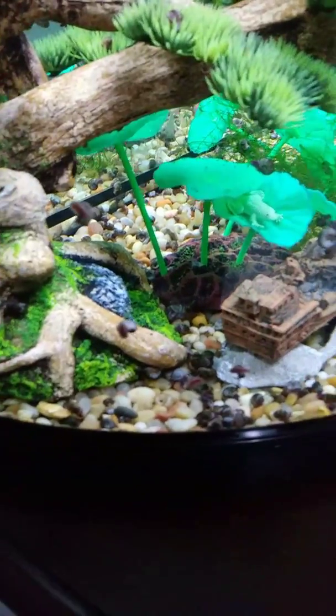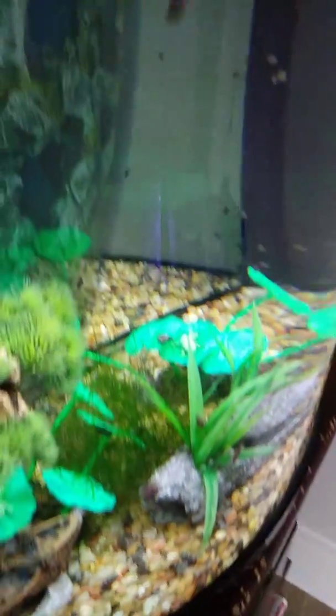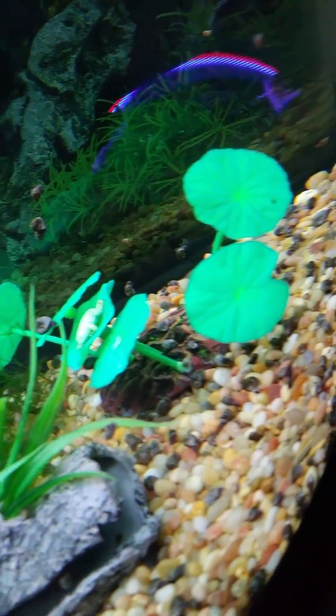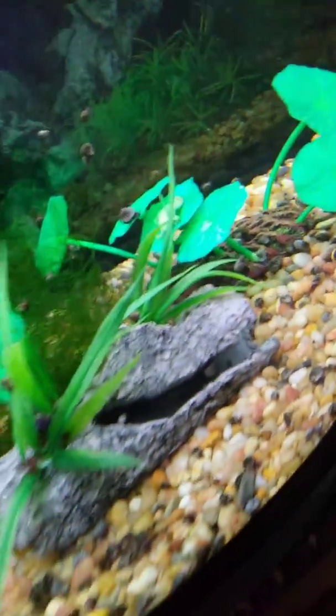I mean, look, those are all snails. All snails. Snails all over the back. Snails all over the front. On the filter. Right here in the back. Look at all those. Those are all snails. And they are all alive, guys. So in case you are wondering, they are not all just shells. These are all alive. And it's funny because, man, they do some crazy stuff, these snails.